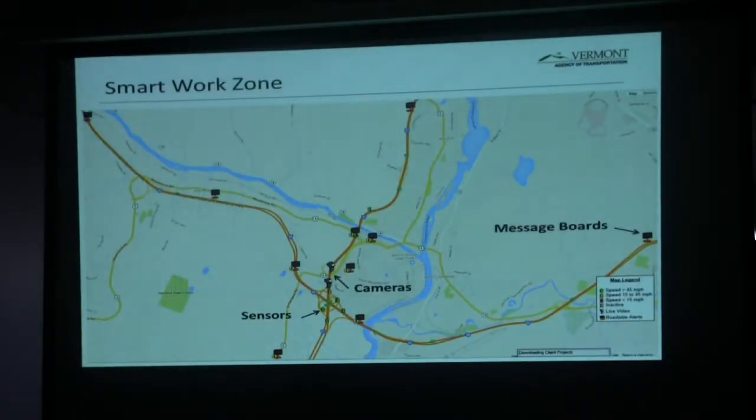So this is an overview of where those smart work zone devices are. If you've seen them, you probably have read them, and if everything goes well, you're not ever going to have to see an important message that is going to divert your attention from where you want to go. Those sensors, if the traffic backs up on any of those ramps, will automatically send a message to that message board back on 89, telling people to use exit 1 in Quechee to bypass the site. So we don't even have to tell it to. Those sensors will do it.